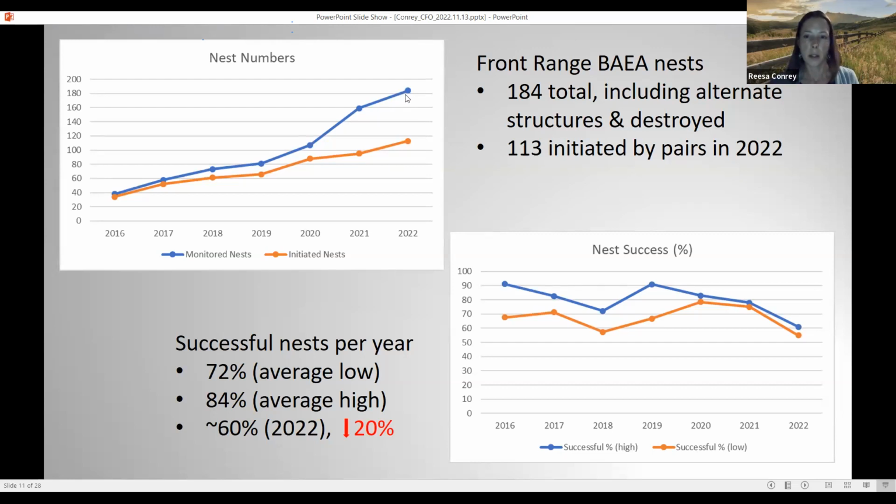So this last year, 184 nests were monitored, including alternate structures and some that were destroyed during the nesting season. 113 were initiated by pairs in 2022. And then looking at that bottom figure, this is parent nest success, so directly coming from observations, not from a daily nest survival model at this point.